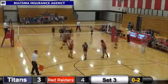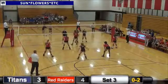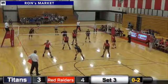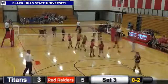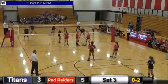That thing had a lot of spin on it, downward spin. Number 3, Juffer. Skylar Juffer cannot handle that serve. That was an excellent serve by Clark. Clark again up to serve. Looked like that kind of fell off the side of her hand. I'm sure Coach Deinert wanted her to serve in that area, but it went a little bit too far.